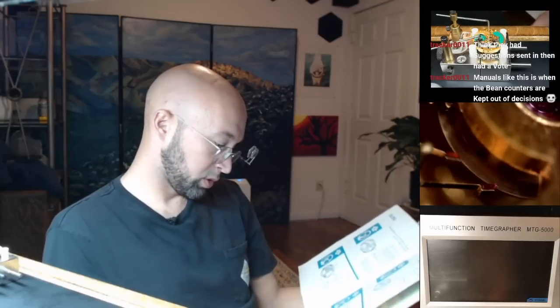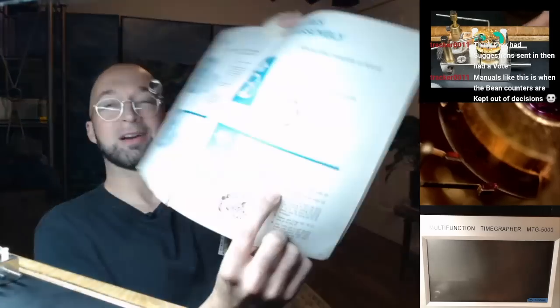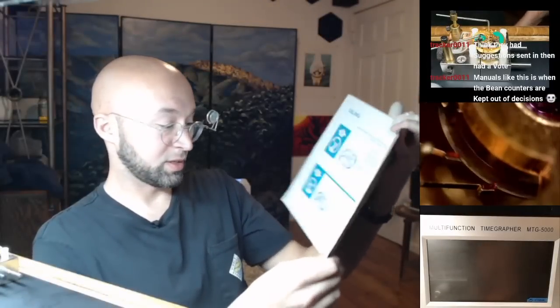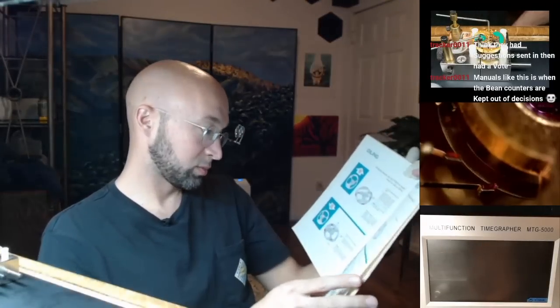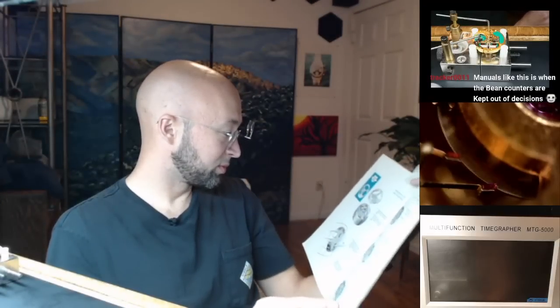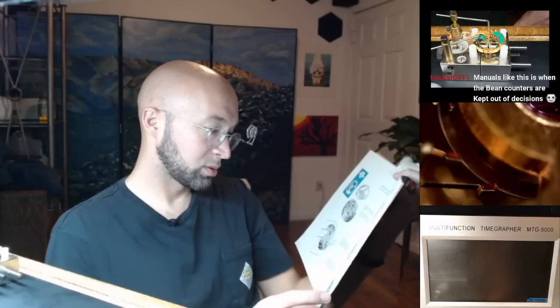Oiling, assembly procedures. Okay, he crossed off this area where it's saying to replace that center second jewel. He's like, nope, don't do it. Don't do it. I'd be kind of interested to get one of their movement holders.